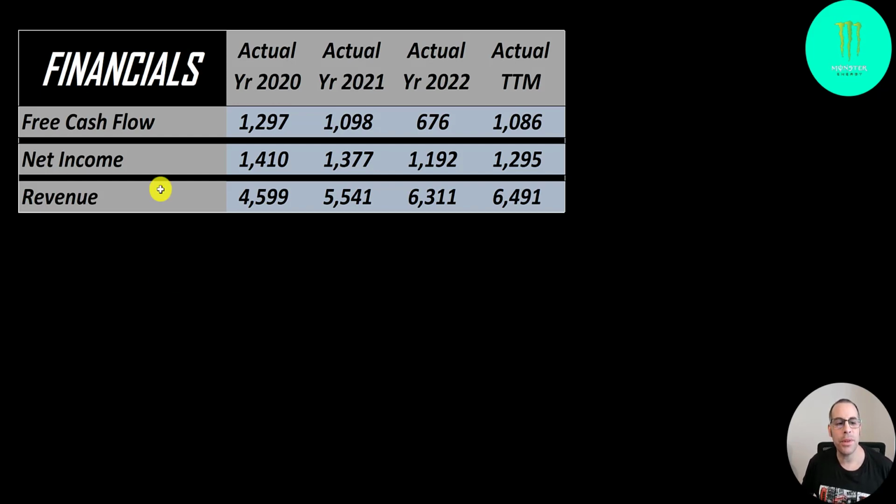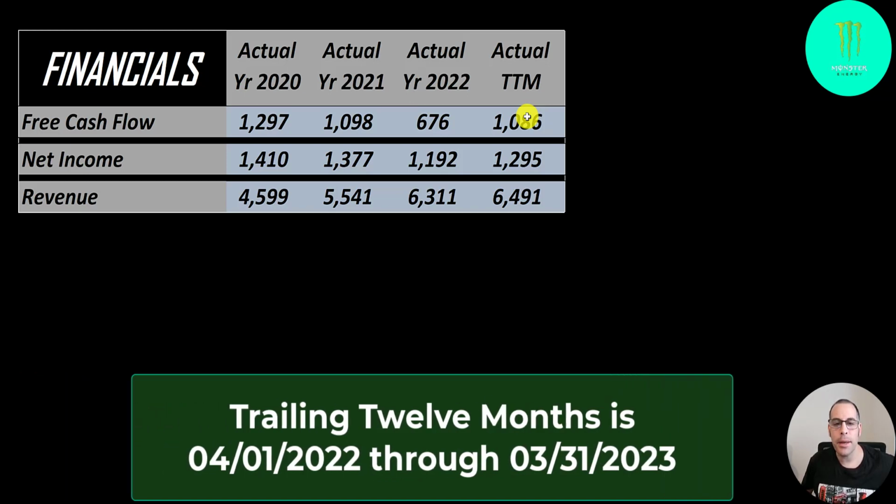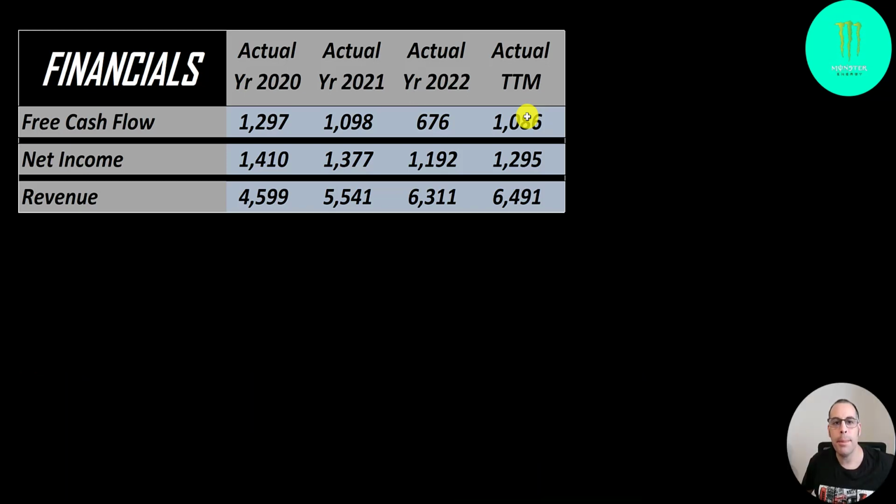And free cash flow is cash flow from operations minus capital expenditures. They did have a lot of free cash flow in 2020, 1.3 billion. It went down to 700 million in 2022, back up to over 1 billion in the trailing 12 months. If a company has low free cash flow because they invested a lot into CapEx, that's not such a bad thing because investment in CapEx may lead to greater free cash flow in the future.